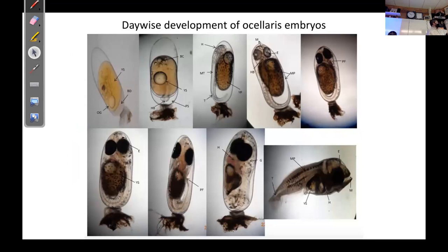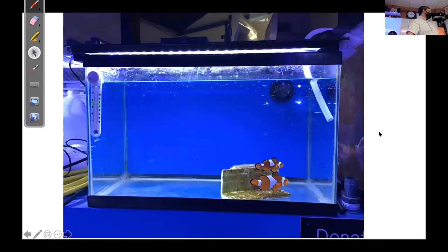And then the fish continues its growth, the thing that's noticeable is the yolk sac and the eyes. So those are the eye spots and the yolk sac. And as time goes on, their eyes are really black in color. And this is a day-wise development. So it's day 0, 1, 2, 3, 4, 5, 6, 7. And this is the 8th day when they hatch.